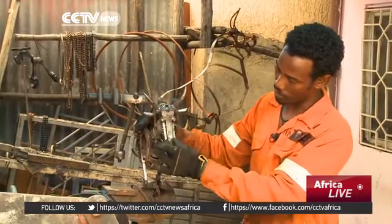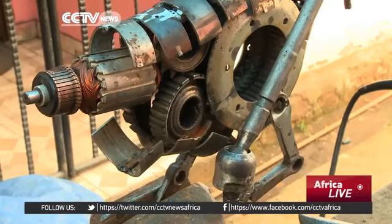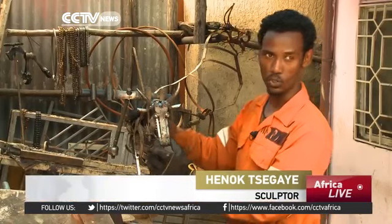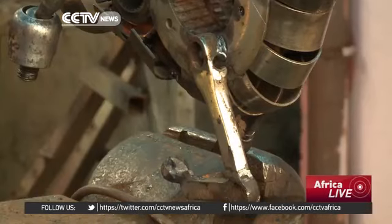For the front of the head, I've used spanners. For the sides of the ox, I've used bearings. The neck is made of parts of a car engine. I also used a gearbox and spoons for the ears. For the legs, I'll use bicycle pedals.